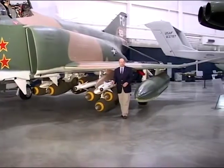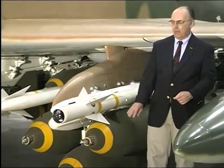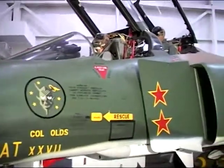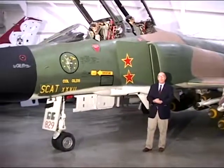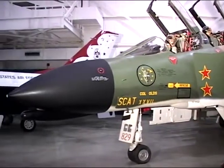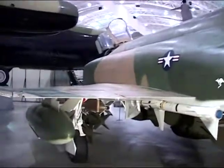I'm standing next to a Sidewinder missile and a US Mark 117 bomb, 750 pounds of high explosive. This lethal weaponry is all part of this featured aircraft, which is the F-4C Phantom. This particular aircraft was flown at that time by Colonel Robin Olds, who had 4 confirmed MiG victories during the Vietnam War, and truly was one of the air war in Southeast Asia's finest combat leaders. This is an aircraft we can be proud of.